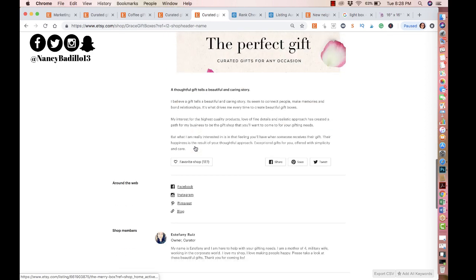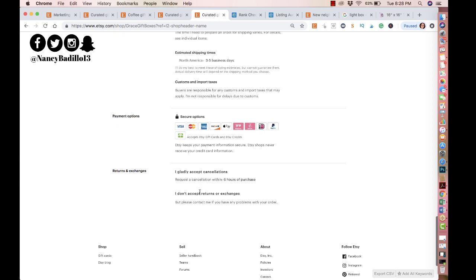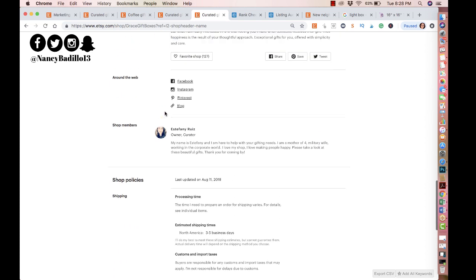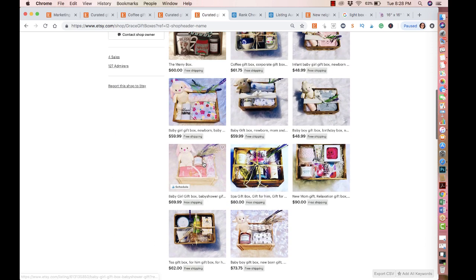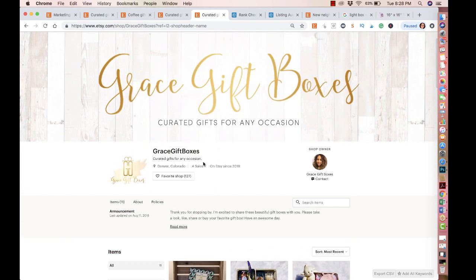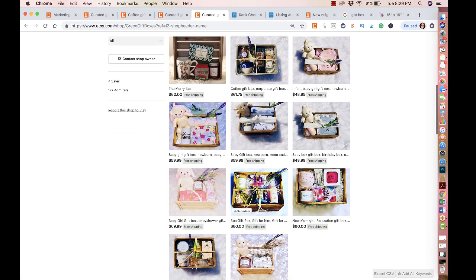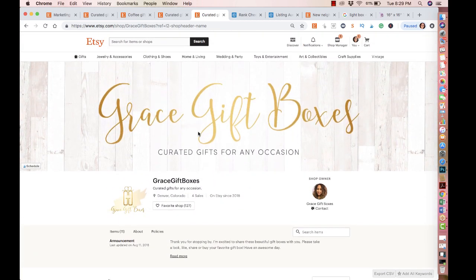Make sure that your store policies are filled out. It needs a little bit of work. Your return and exchange, your shipping policy needs to be more detailed. It feels like the store hasn't been curated completely yet. However, do you have great products? Yes. Do you have a great idea? Yes, you do. I think that a lot of people would think these are reasonable prices also and would love to buy one of your gift boxes.